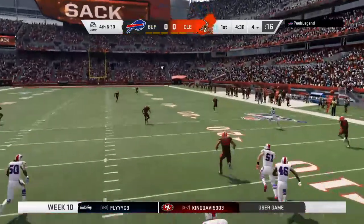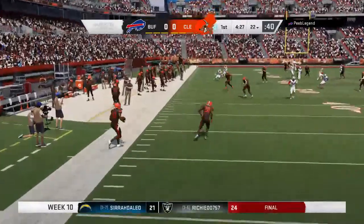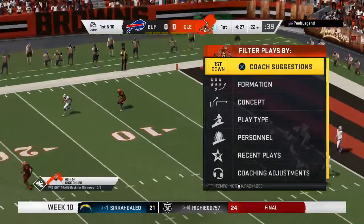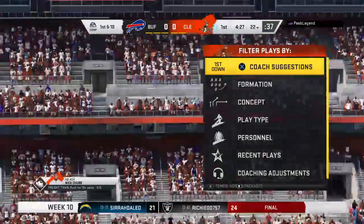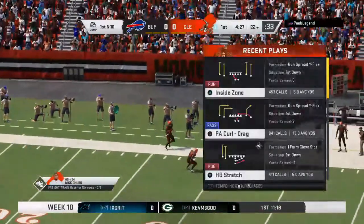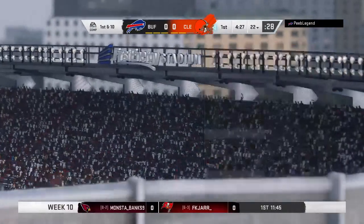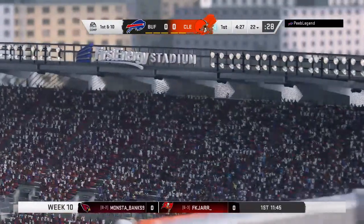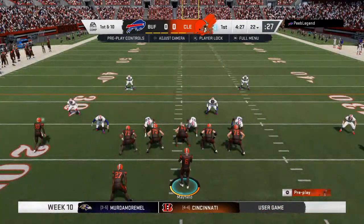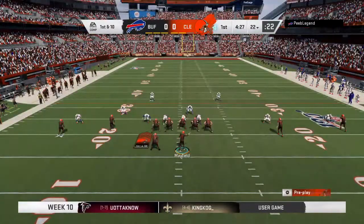And he's able to get it out of there, and this is a pretty good kick. At their own 22-yard line. Now they can breathe a little easier, some room to operate as they've got it 1st and 10 now out past the 20.